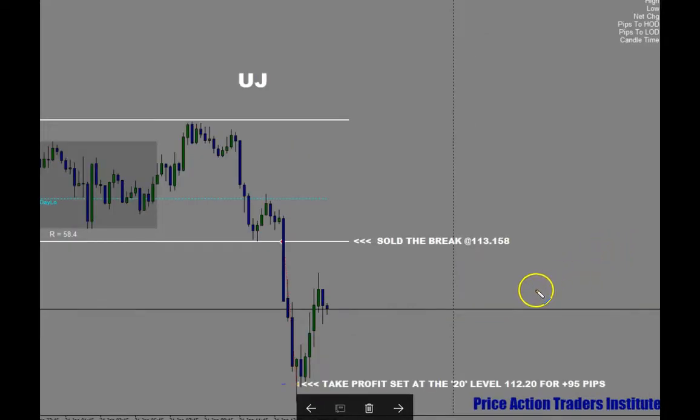So here's the final screenshot of the trade. I sold the break here at 113.158, right as it came through the lowest point of the low. And you can hardly see it, but here was my stop that I had moved right in here, tucked in here for plus 20. And I never really had a chance to pull that stop down. The market started moving so fast and was heading into my take profit level. And you can see how price, boom, hit the take profit level at 112.20 for 95 pips. And it immediately turned around and reversed. So it reversed about 70 pips off these lows.